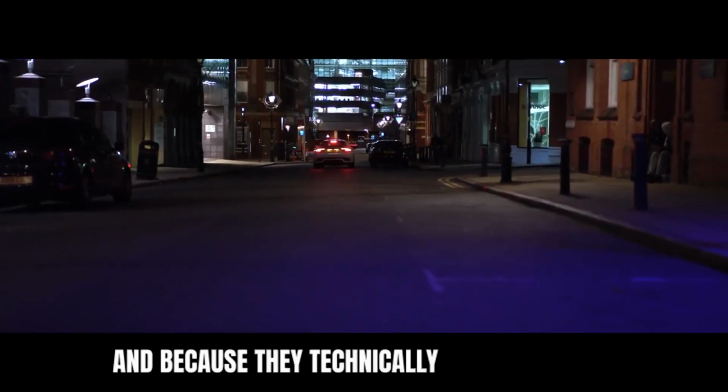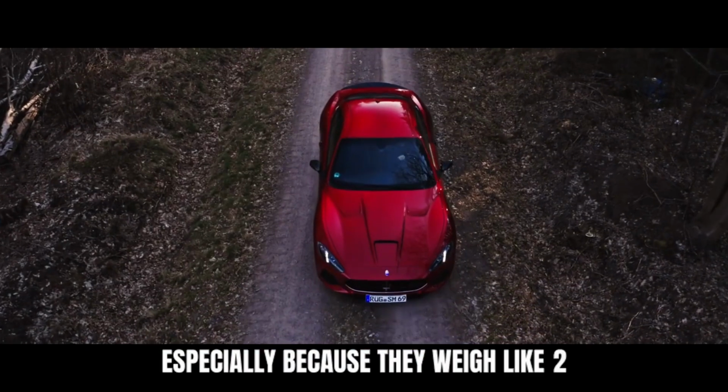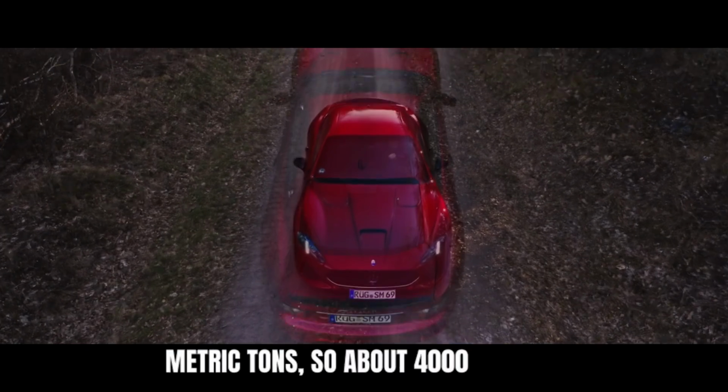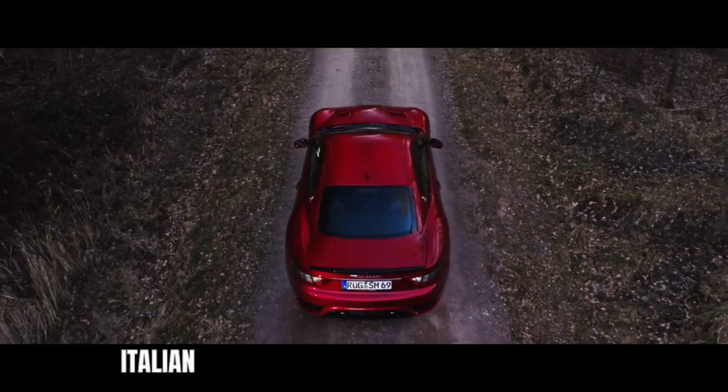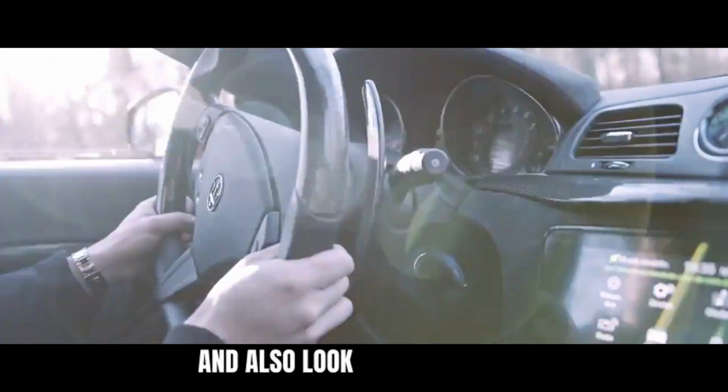And because they technically are Grand Tour cars, those are some pretty good numbers, especially because they weigh like 2 metric tons, so about 4,000 pounds. And they kind of are the Italian competition to German luxury cars. They are just super comfortable and also look very expensive.